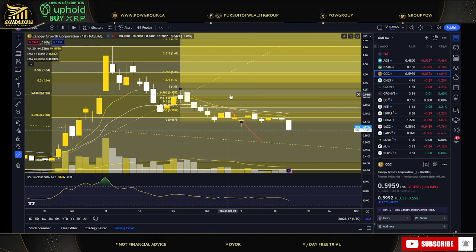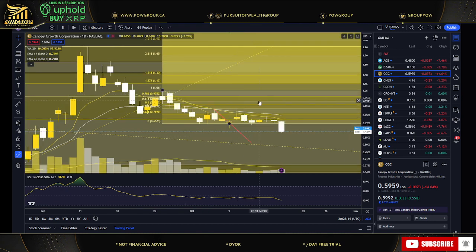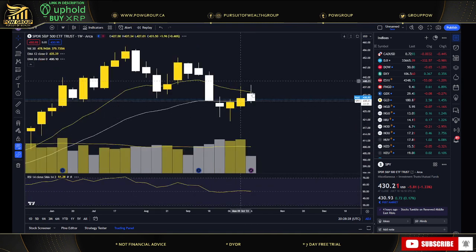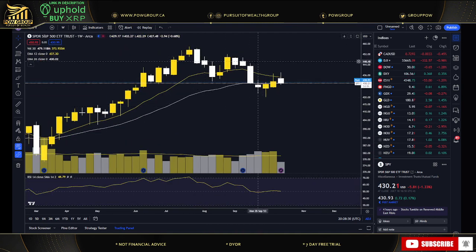With the broader market still not looking too hot as well, I could foresee another lower low, potentially targeting 400 on the S&P 500. We were pretty weak today, and then we could see an EMA 12 and 26 bear cross on the weekly time frame. We're still in a weekly downtrend, heading towards weekly oversold as well.